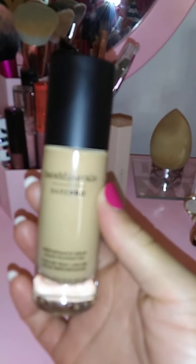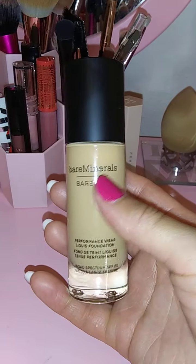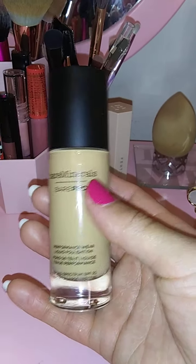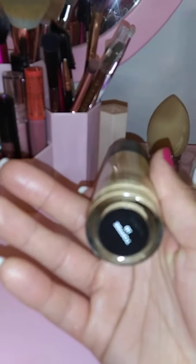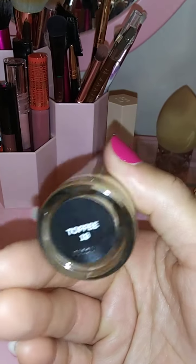Next foundation I have, this is a repurchase. This is the Bare Minerals Bare Pro foundation. The first time I bought this foundation was at Sephora in person, and I wore a shade Teak 22. Teak 22 was discontinued by the time I was ready to repurchase this, and I had to get a color that I thought was going to be as close as possible, but also take into consideration that I did get a little bit lighter once my tan went away. So I am using Toffee 19 now, and it's a very close match.